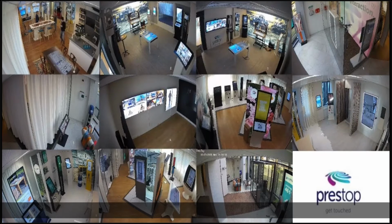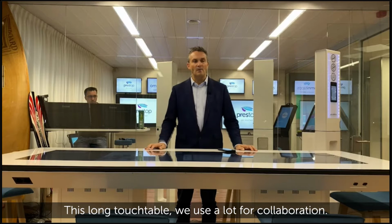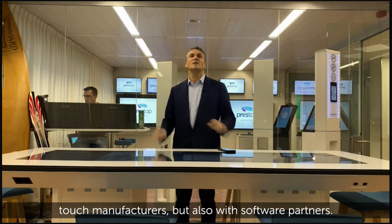I'm standing here behind a long stretch touch table made from PCAP Touch from the company Displux. This long touch table we use a lot for collaboration and also in digital showrooms. In this case, we also are using the software from a French company called Imachon. As you notice, we work a lot with partners because we don't build software ourselves. As a value-added manufacturer, we work very close with touch manufacturers, but also with software partners.